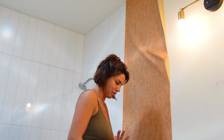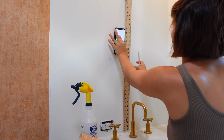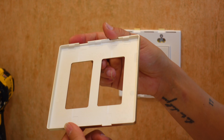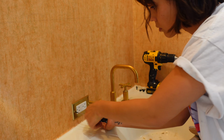We're fine. For now. Using a yardstick and the Level app on my phone to make sure my guidelines are straight, I finish applying the wallpaper to all 4 walls, and once those are dry, I'm replacing the old plastic switch plates with brushed gold. Love, love, love this tip. I changed every switch plate in my entire house. It makes a huge difference. You wouldn't think it, maybe you would, but you should.